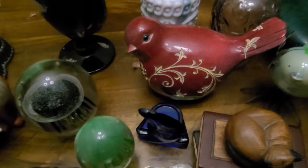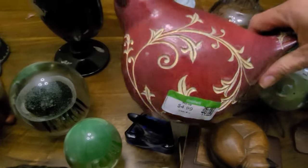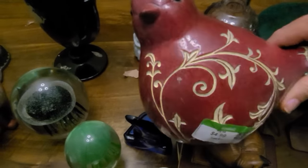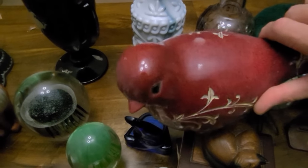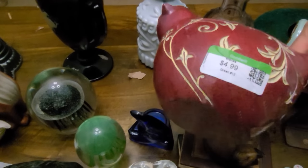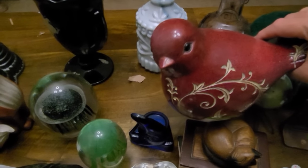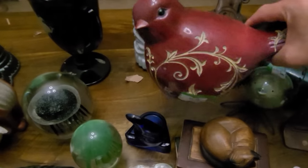Back here is our ceramic bird. He is sort of a speckledy dark red with carved out florals. He does have a little extra glaze on his back there, but his face is lovely. I paid $5 for him. I am going to ask $25.